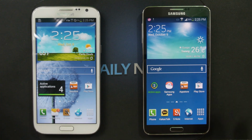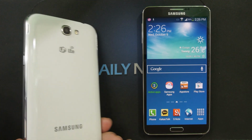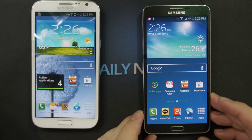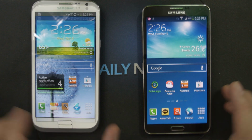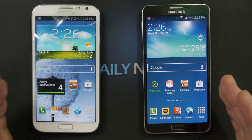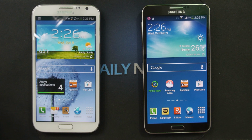So first things first, the Galaxy Note 3 is a little bit thinner than the Galaxy Note 2. And one thing that they had to do to make that happen was to change around a few components, one being the speaker. The Galaxy Note 2 speaker points out from the back, and the Galaxy Note 3 speaker actually points out from the side. And comparing the sound, for some music files, it sounds nearly identical, and for other files, it is a world of a difference.